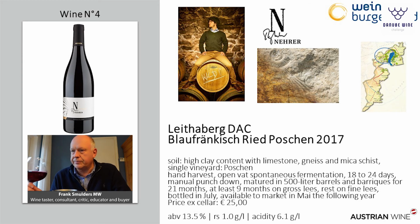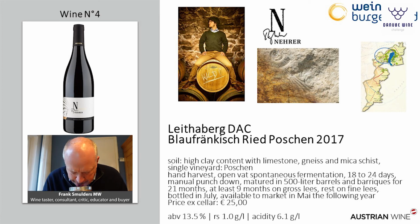I'm not sure actually if this is a barrel sample. It could be. Maybe not. Maybe it's bottled already, but not yet marketed. Very well structured, very firm wine.